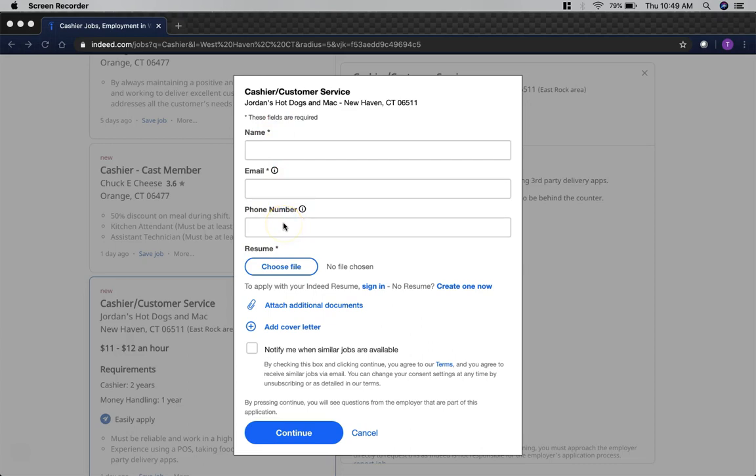Your phone number is optional, but if you never check your email, you might want to put your phone number in, because if they contact you at your email but you never check it, you're not going to know if you got the job or not. So having your phone number on there is another way for them to contact you. Resume, I would click on here to choose a file. And then, of course, I would choose my resume from wherever I have it saved on my computer.